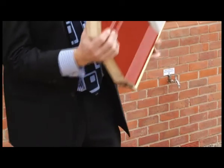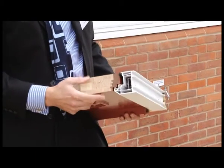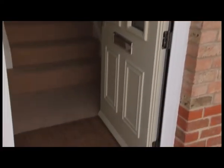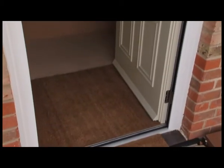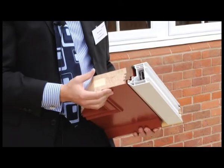But in addition, it's got 3 weather seals, and it's a double rebated door with 3 weather seals, and that's all to do with air tightness. And so again, hugely important to get a very airtight structure on these dwellings, and the front door is often the weakest link, but in this case we've got very good air tightness results from the entrance door.